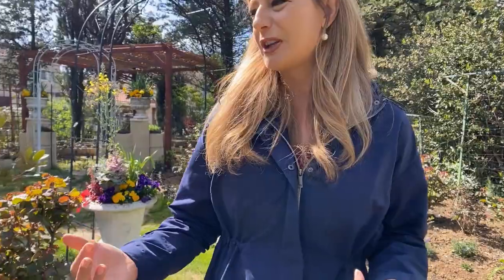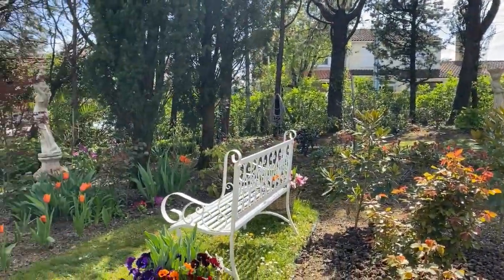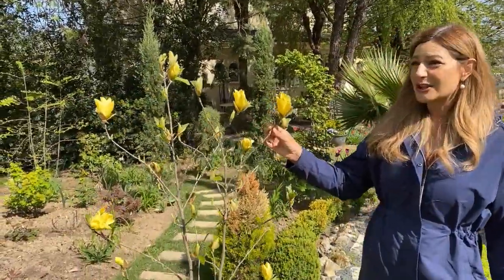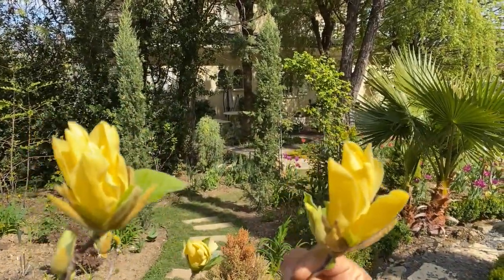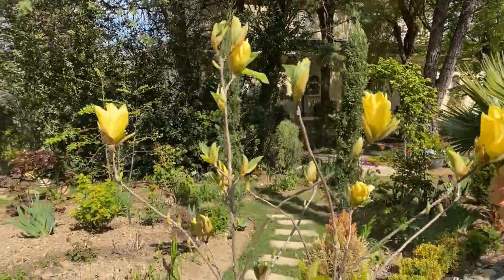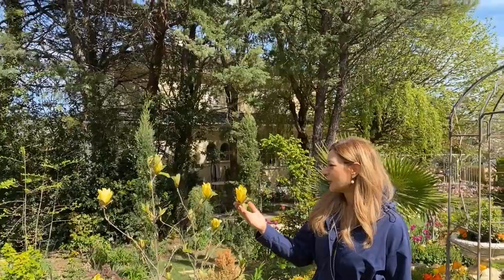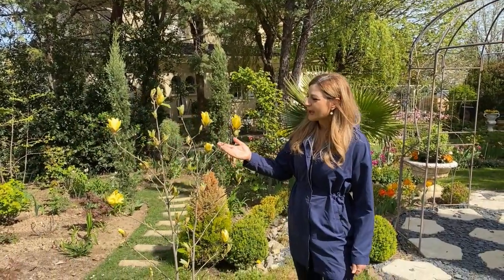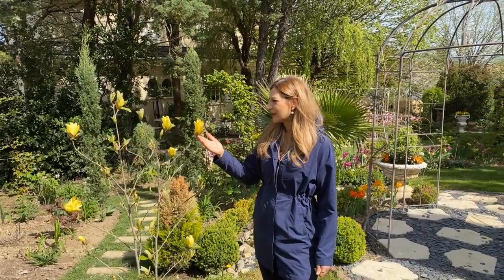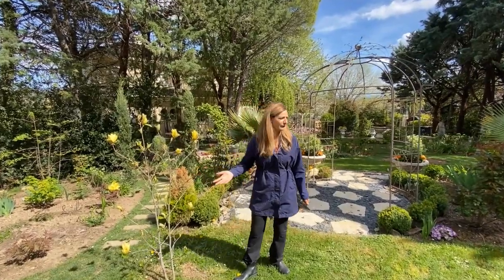Just before I finish, I wanted to bring you, oh, how can I forget my magnolia? Look at this magnolia. Isn't this just gorgeous? Can I just say this is probably one of my favorite magnolias in the garden because of the color and its development, how it comes back. All the flowers are starting to open while there are already some leaves on the tree. It's just so beautiful. The color itself just makes me so happy to look at this tree. I love this tree.